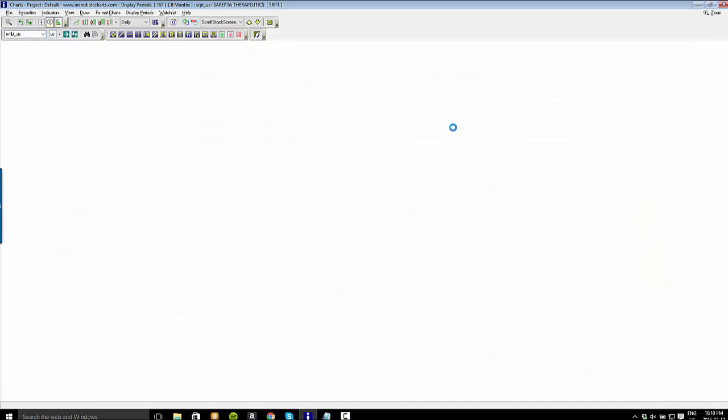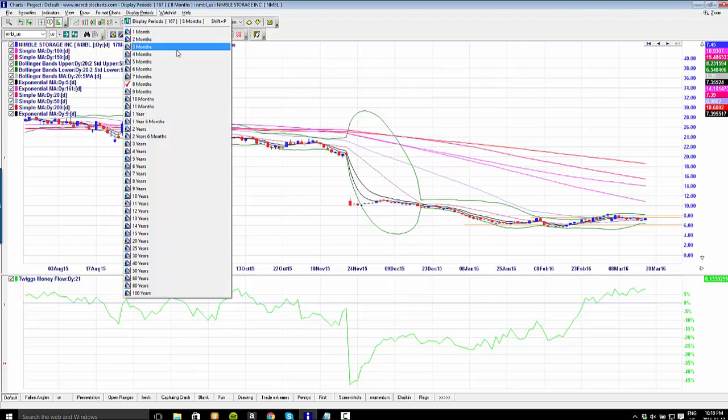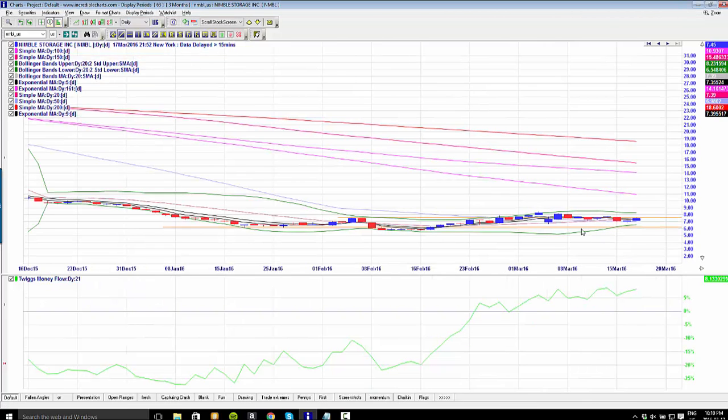NMBL, one we talked about a while back, Nimble Storage, could also be a potential new long. It's just consolidating at the moment, but it's held really well. Obviously we need some bullish action to break through what seems like a consolidation zone on NMBL currently. If we zoom in and have a look, you can see that we're just moving sideways in this consolidation triangle, so obviously they break one way or the other. Money flow is currently positive, so we'll wait for that break to happen, but that's certainly one on our watch list.